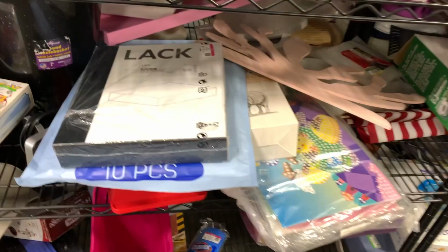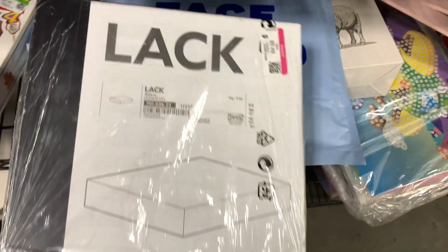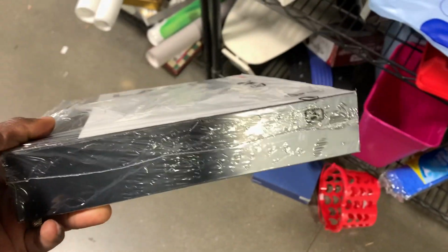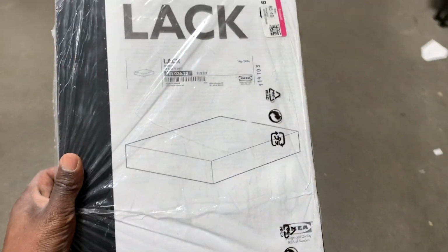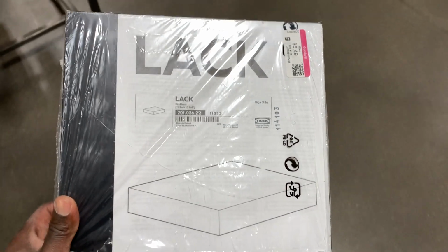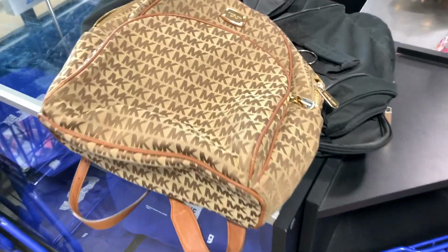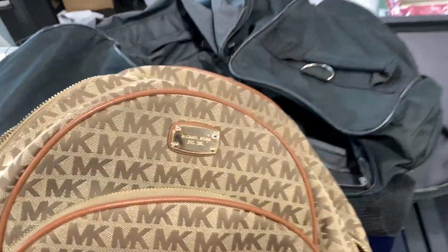But always got to scan those games. You never know. Found something else that was brand new and sealed. This Lack shelf, basically just like a minimalist shelf from IKEA. I don't sell a ton of IKEA stuff, but if I can find it brand new still, I'll probably just always pick that up. This was selling for around 25 bucks on eBay, so I'm gonna definitely grab this up and hopefully it sells pretty quick. They were only asking like 5 bucks for that one.